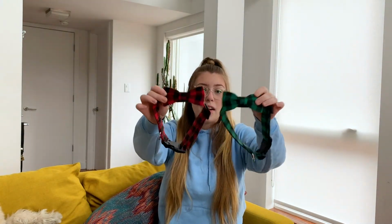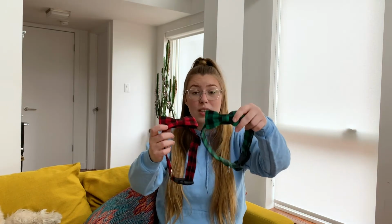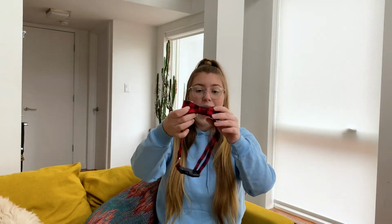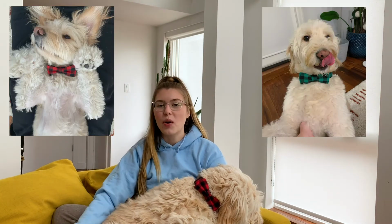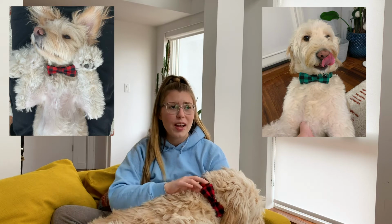Again, they are super hairy. He's a very hairy boy. They're adjustable. You can adjust the length, and I just thought these were really cute for winter, for anytime he wants to get fancy. So I think you can kind of see it from the side a little bit. I will put some pictures in of him wearing them. They're really cute. They're super cheap.